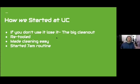We started our 7 a.m. routine, which I hinted at earlier, and a little bit more about that. We started at just 15 minutes because we didn't think we really needed 30. But now we find that we use the full 30 minutes, and it really gears us up for the day. At first, you will use that 30 minutes just to get your areas clean and standardized. That's a big part of getting going. But once you get your areas standardized, it's very easy every morning just to reset it.